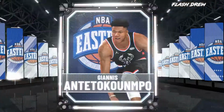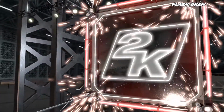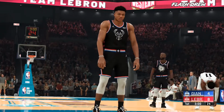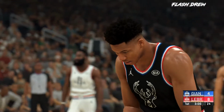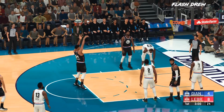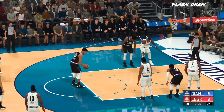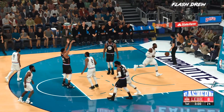You know, really, when you look at Antetokounmpo, he's got it all. I mean, he can score it, rebound it, he passes it pretty well, defends with intensity, and he's really versatile and going to continue to get better because of his work ethic. First free throw is good. And both free throws good for Giannis.